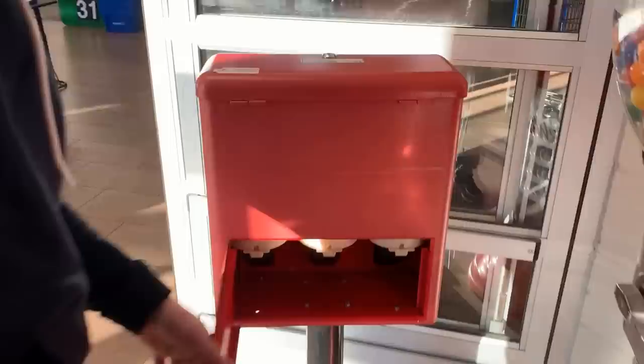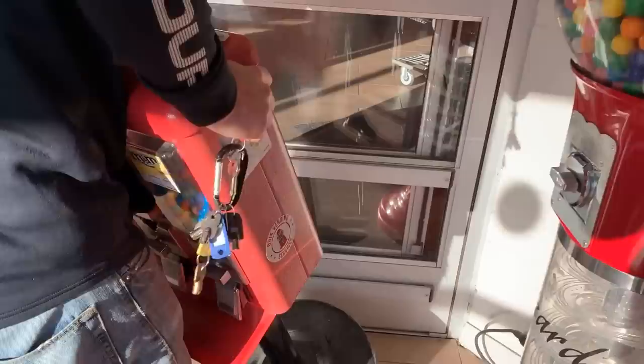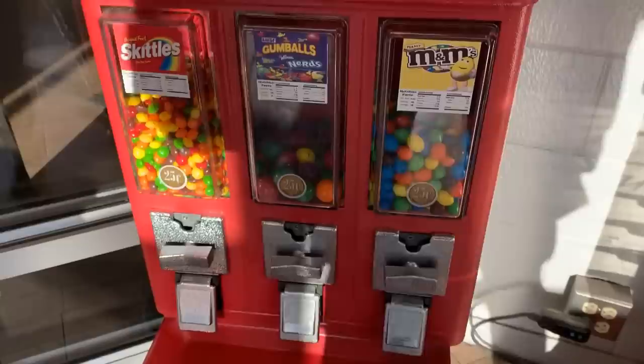Let's close up the machine, lock her up. Always make sure your machine is locked, guys. We got the tilt going on. The machine is looking good-ish. We did come back later and fill up the rest of the gumballs.